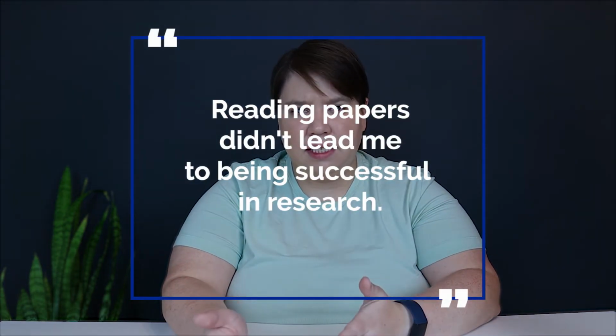I'm gonna be honest with you, during my entire PhD process, I probably only read maybe 10 papers all the way through. I've looked at probably hundreds of papers. I've looked at different things that I needed to know in those papers, but overall, I don't really read that many papers. And I was fairly successful in my research, and reading papers didn't lead me to being successful.